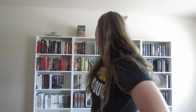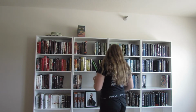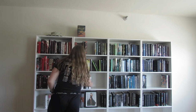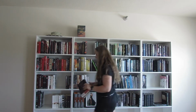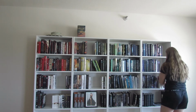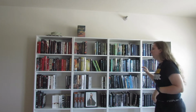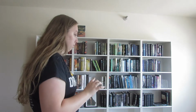I think I'm going to go with my plan and just put everything that's a black or white book in the color section of the writing on the spine. I'm going to try that, see how it looks afterwards. I don't even know where to start with this. I guess I have a box with decorations and stuff for my bookshelf, so maybe I'll open that and see what that looks like.